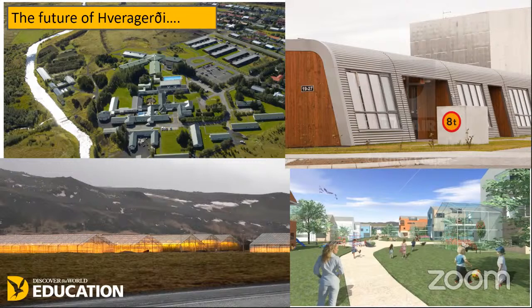And a few of the goals for the new Hveragerdi town proposal were to create a sustainable society with the usage of geothermal energy, something that's been around for a long time, and strengthen the image of Hveragerdi as a town of greenhouse farming and organic cultivation, again, something that's historical. They want to densify the centre area on a human scale, in harmony with the existing townscape, so not change the nature of the buildings too much.